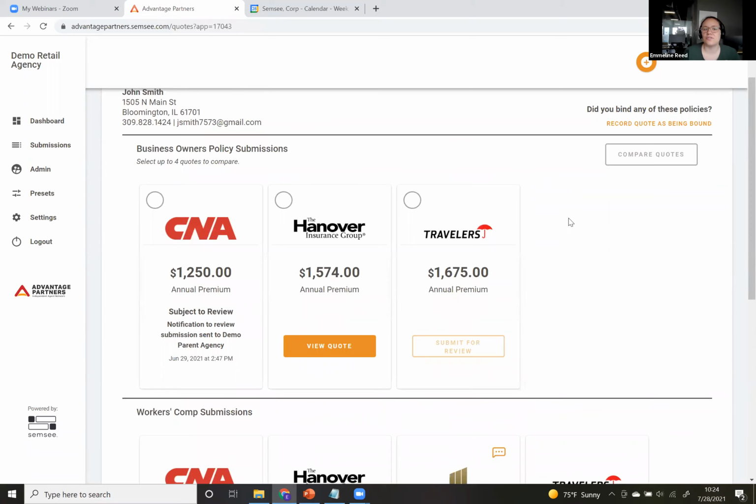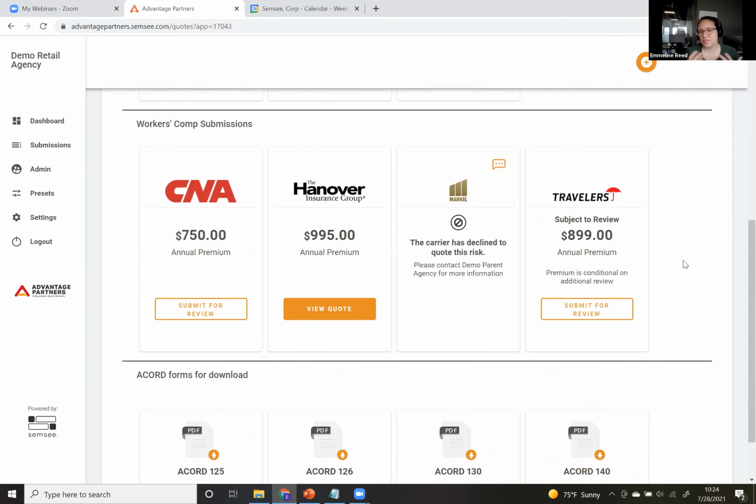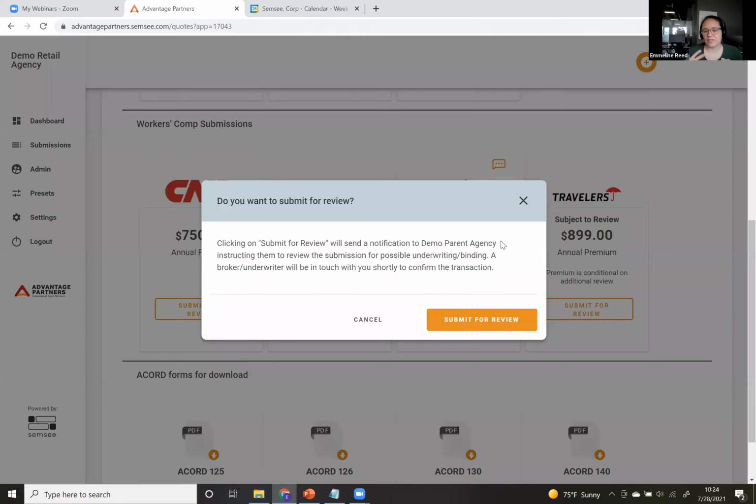Something that's important to note about quoting with the Advantage Partners markets is that obviously you won't have direct access to the carrier portal. And so you'll need an Advantage Partners team member's help to move forward with a quote that you like for your client. For all of the markets that you're accessing via Advantage Partners, instead of view quote, you would see submit for review. And if I click this button, it's going to pop out this message that tells me what's going to happen.